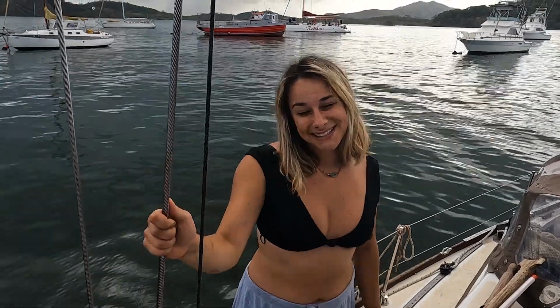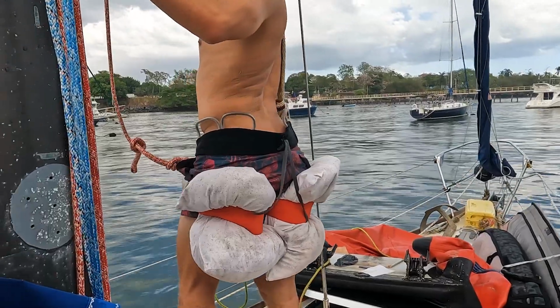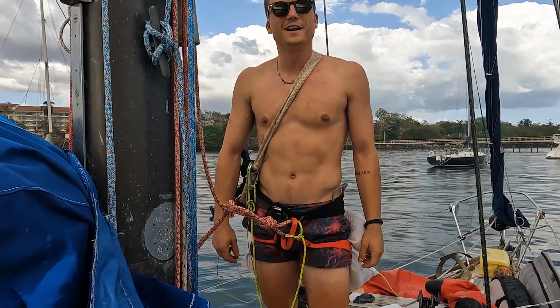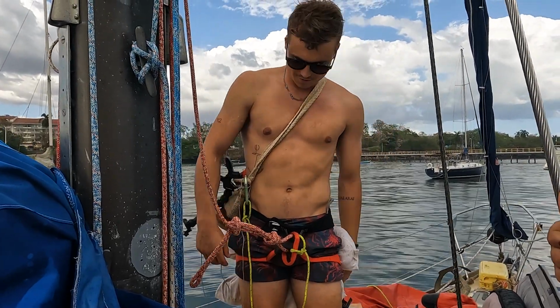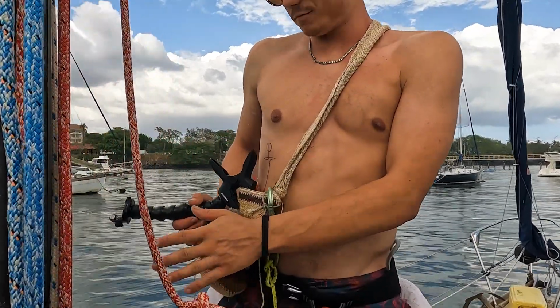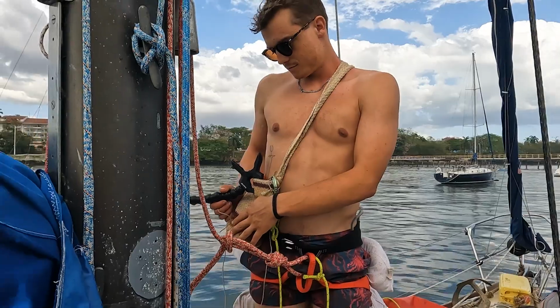About to go up the mast, fix the anchor light. It's probably not going to be the most comfortable trip up the mast because this is just like a regular climbing harness, so it's definitely not ideal for going up the mast. It's just to stop my legs from getting dead. Yeah, but does it work? And then this is where I keep my tools in my Colombian mochila. Where'd you get that? Colombia.